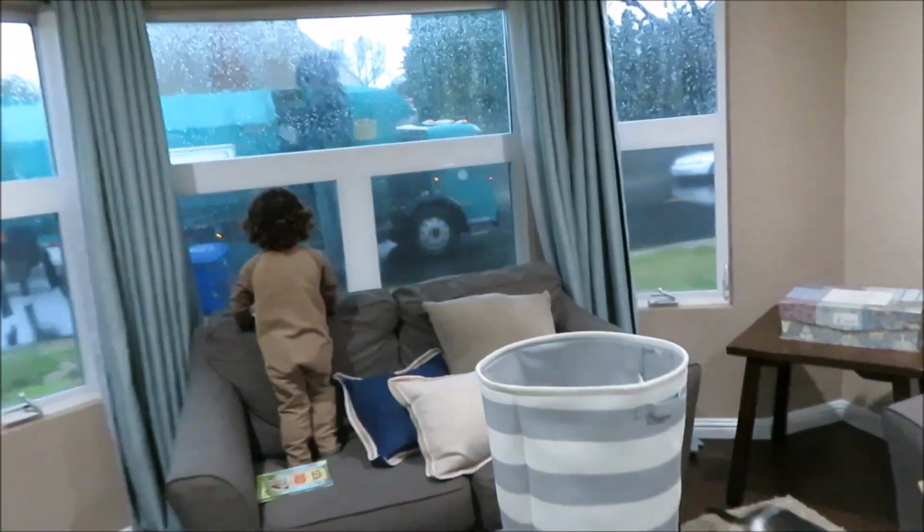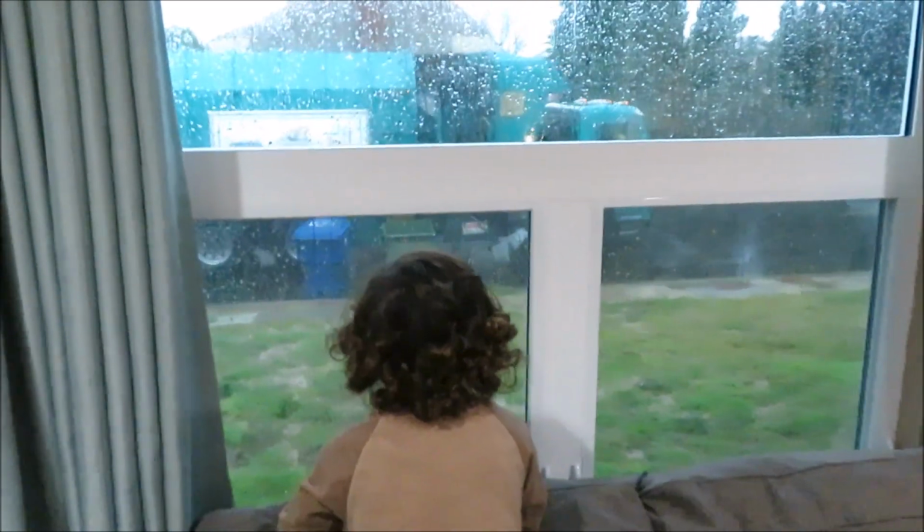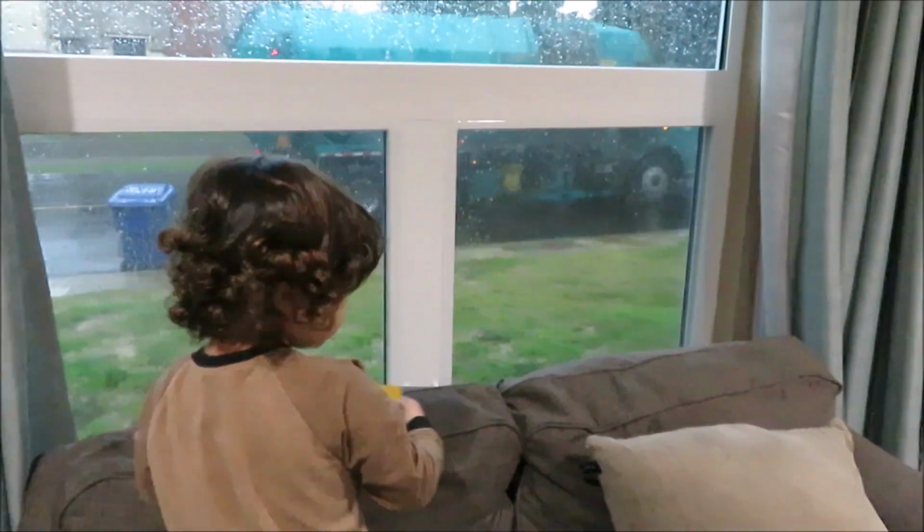And this is what he loves to watch. Trash truck coming, trash truck day, and he loves to watch them. Was that cool, Michael? You love that, huh?